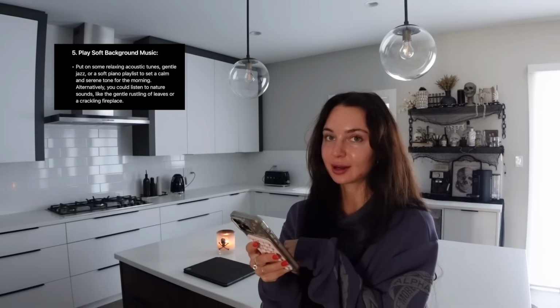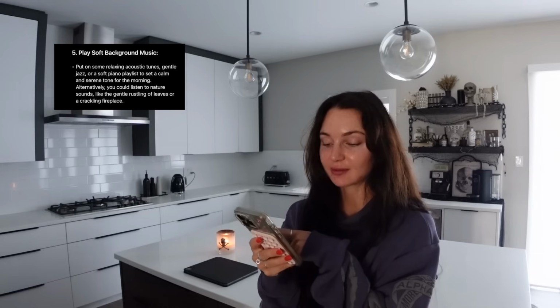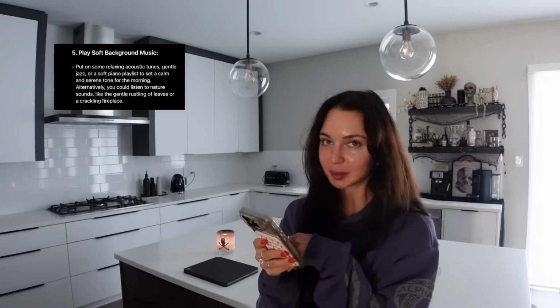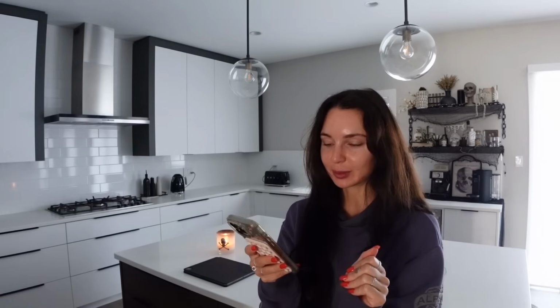Play soft background music. Put on some relaxing acoustic tunes, gentle jazz, or a soft piano playlist to set a calm and serene tone for the morning. Alternatively, you could listen to nature sounds like the gentle rustling of leaves or a crackling fireplace. So we definitely did that a little bit with ambiance. There were some rain sounds in there, and I had my chirping birds this morning, but let's do some gentle jazz.